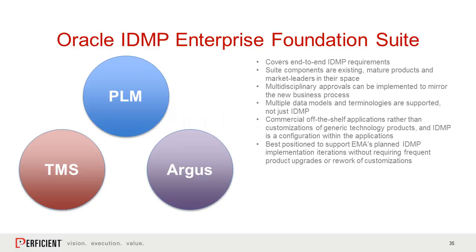Because although the specifics of IDMP are new, what's trying to be done with IDMP to standardize information is really an old concept and one that's been repeated in many different industries, in fact. And so we picked solutions that were already out there and three components: PLM, which is our product lifecycle management system; TMS, which is our Thesaurus management system; and Argus, which is our safety system.